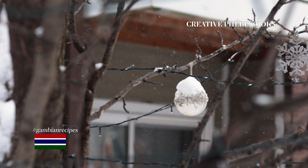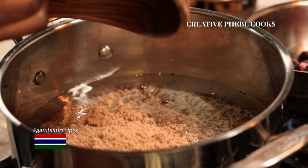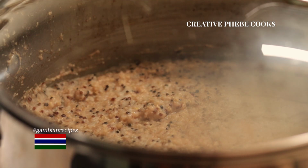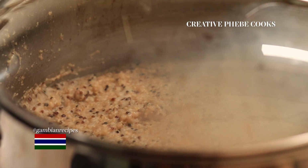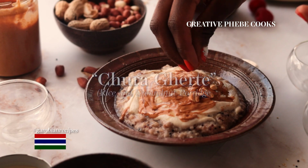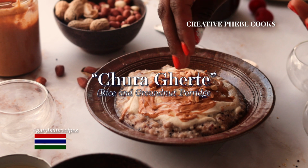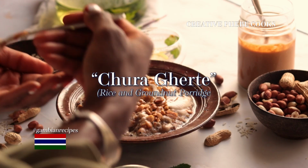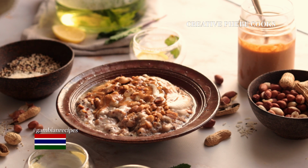I'm making Chura Gherte. I mean, if you know this, I salute you. It's a rice and groundnut porridge. Groundnut meaning peanuts. I'll be using that word interchangeably on this video and moving forward. It is a hot porridge, typically eaten for breakfast in the Gambia, but it can also be eaten for dinner.